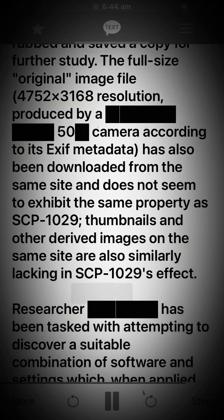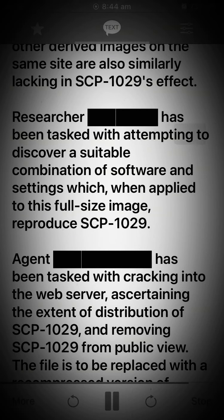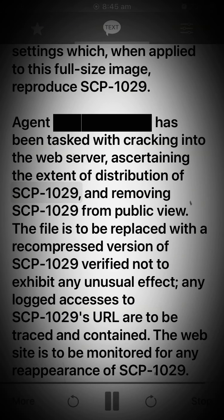Thumbnails and other derived images on the same site are also similarly lacking in SCP-1029's effect. Researcher has been tasked with attempting to discover a suitable combination of software and settings which, when applied to this full-size image, reproduce SCP-1029. Agent has been tasked with cracking into the web server, ascertaining the extent of distribution of SCP-1029, and removing SCP-1029 from public view. The file is to be replaced with a recompressed version of SCP-1029 verified not to exhibit any unusual effect.